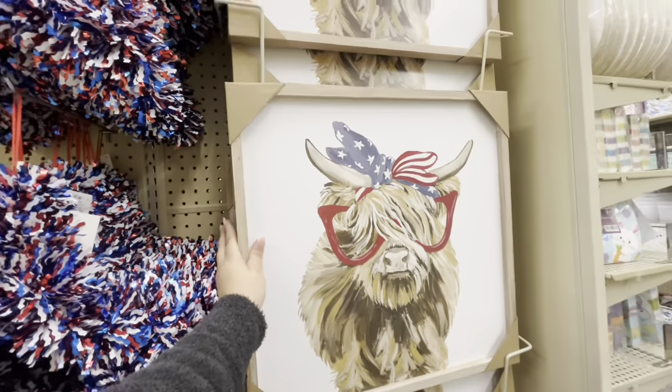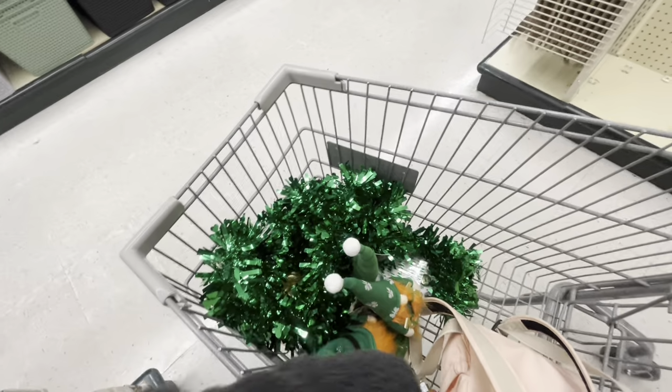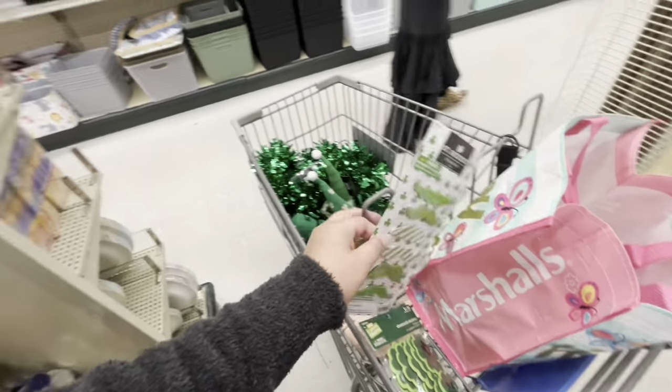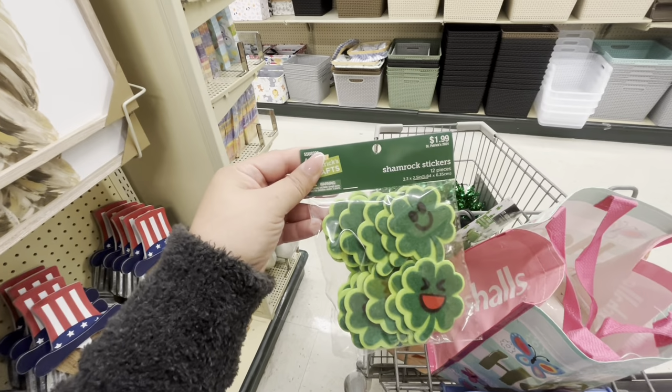27 for this one. I did get a few things to make a St. Patrick's Day bundle giveaway for next year. That's what I have here. And then I got these for my son. I just thought, you know, they're fun for him. 25 cents. And then these for me because they're cute. The stickers, 20 cents.